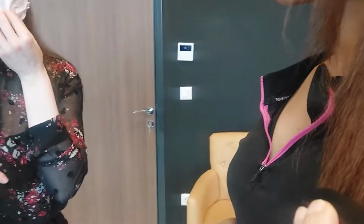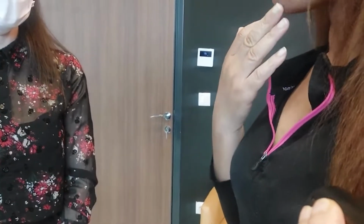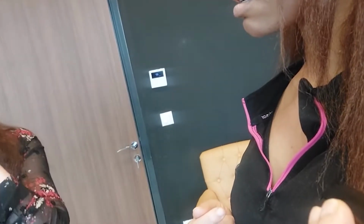Do adding here, or if you want you can have filling. So filling here. Add another implant or change the implant? Yes, change the implant maybe, or if you want you can have filling here to give you a jawline.